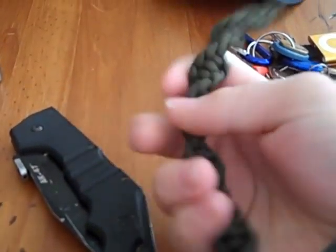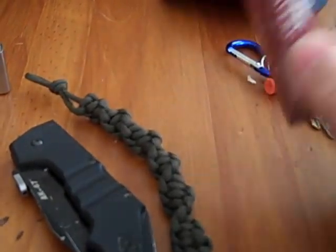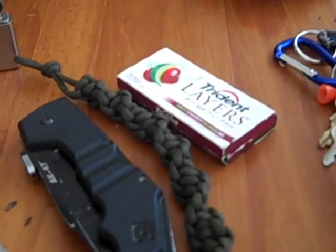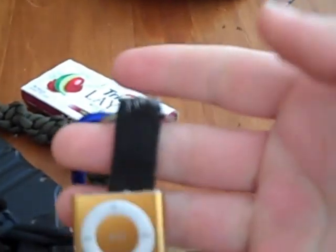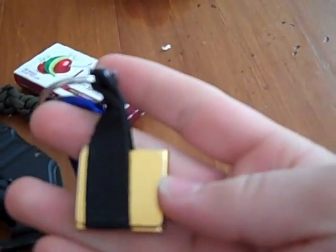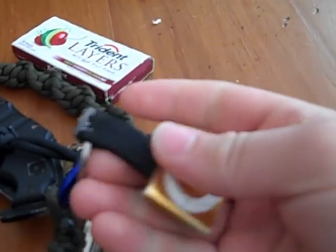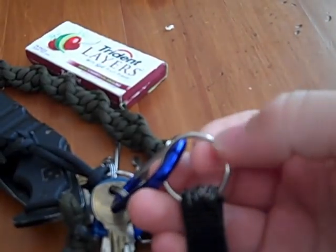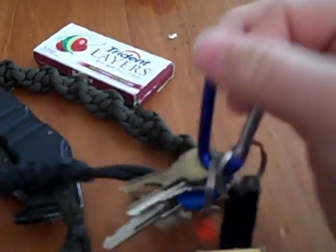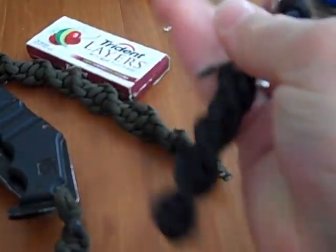Got a paracord bracelet that I wear sometimes. And some gum sometimes, I'm not going to go into that. On my keys, I like what I have. I made a little nylon strap that's about the same width as the clip on my iPod Shuffle. So that actually works really well. I just put a little ring in there. Just have them on a carabiner and stuff. Got a little key fob there.